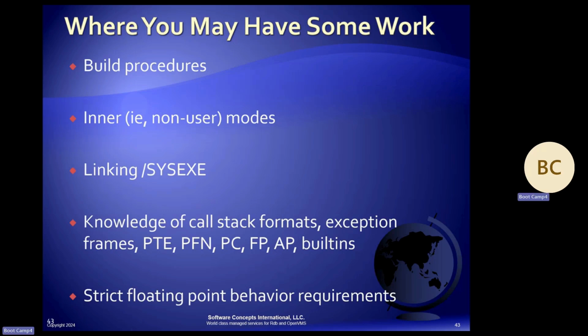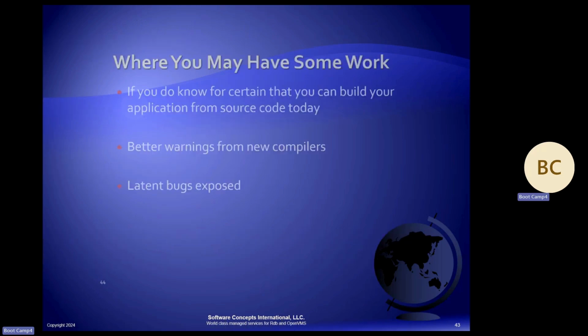Most of your applications are not going to be doing any of the nasty stuff that we talked about with inter-modes and call stack and so on. However, if you find /sysexe in your command procedures, maybe you're going to have trouble. If your end of month accounting summary involves floating point, you may have some trouble, but I don't think so.